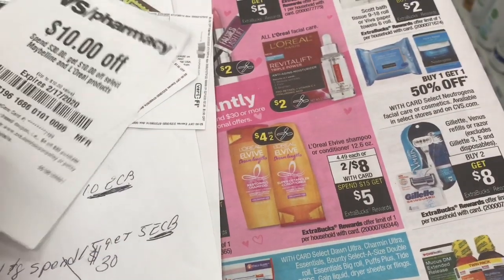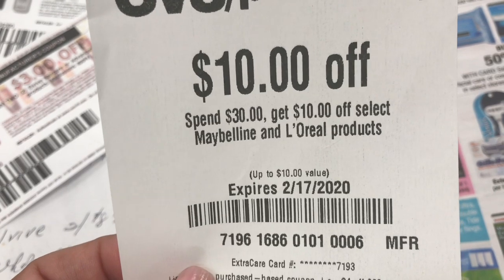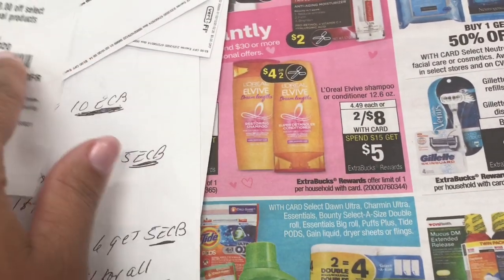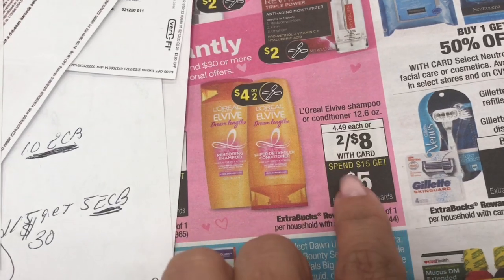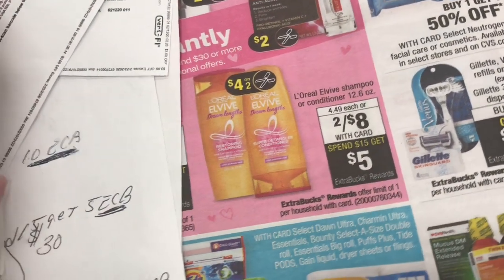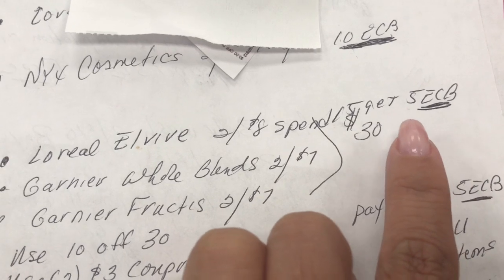Let me go ahead and show the deal. So first and foremost, everybody should have received this spend $30, get $10 off Maybelline and L'Oreal products. So I'm going to go ahead and combine this with quite a few different shampoos. So this is 2 for $8, spend $15, get $5 in extra care bucks. Let me go ahead and show you my breakdown. What I'm gonna do is L'Oreal 2 for $8, spend $15, get $5 in extra care bucks.